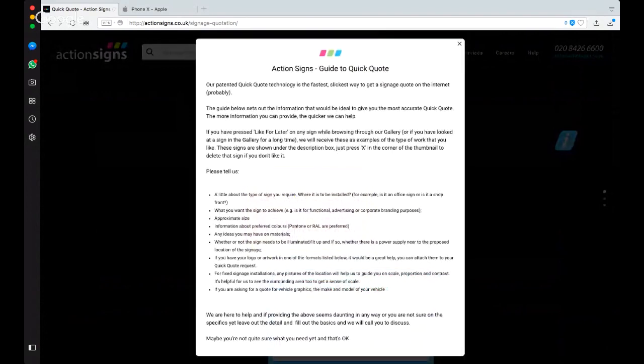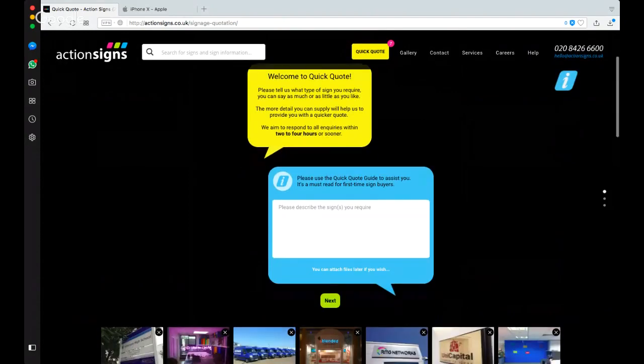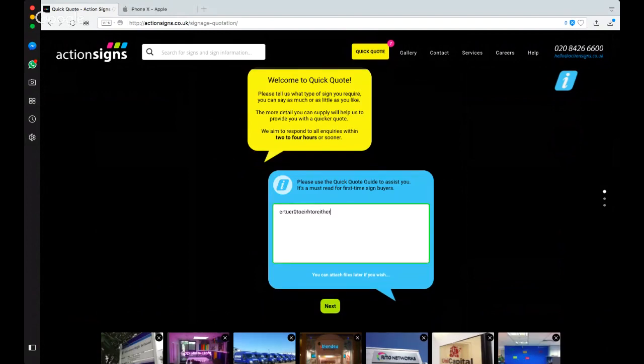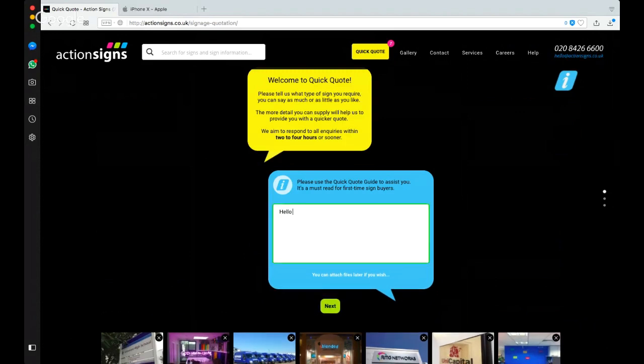It's just like an eye kind of dislodged from the rest of the page, just floating up here, very solitary and sad looking. Eye of Solomon over there. And then this speech bubble: Welcome to Quick Quote. Please tell us what type of sign you require. You can say as much or as little as you like. And then you have to fill in this text bubble here, and then you click next. I don't know, like, hello test.